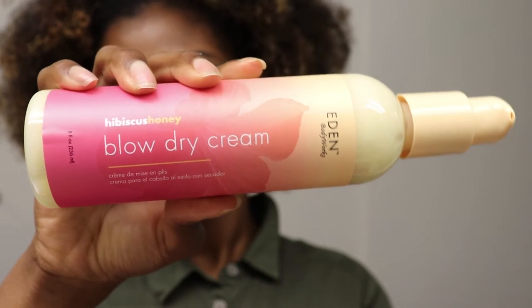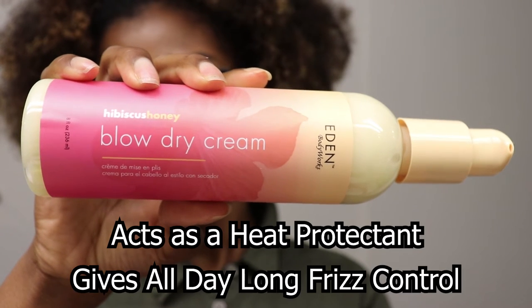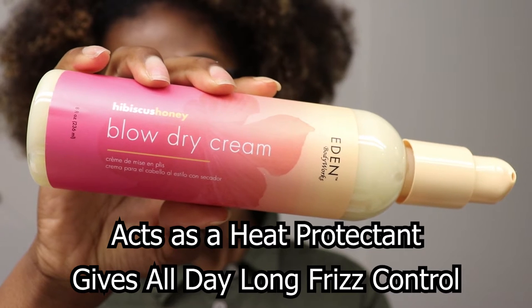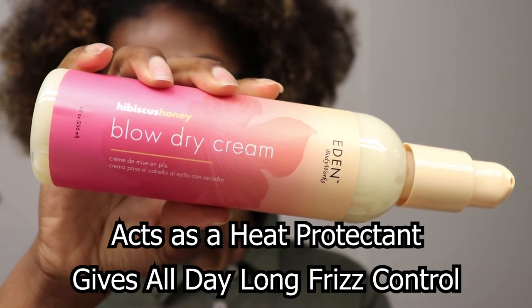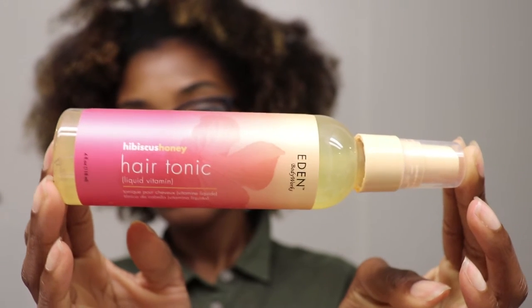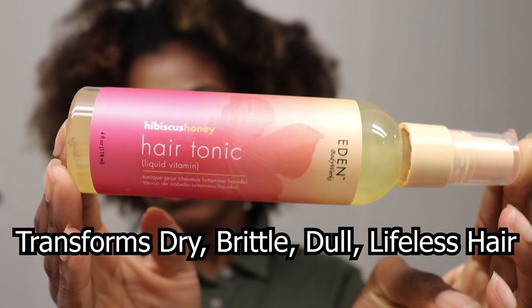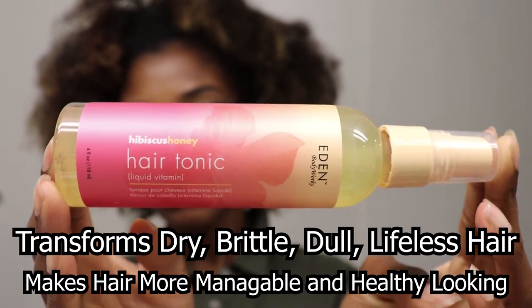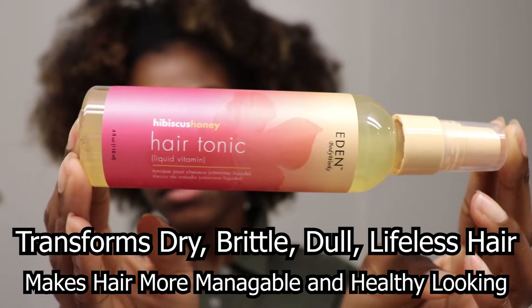The next product is the blow dry cream, and this acts as a heat protectant and is supposed to give you all day long frizz control for a sleek, smooth look. And it says that your hair should be at least 60% dry before blow drying. The box also contains the hair tonic, which is supposed to transform dry, brittle, dull, lifeless hair. It says that it has a high potency concentration of nutrients to make hair more manageable and healthy looking.